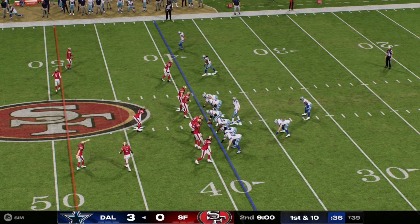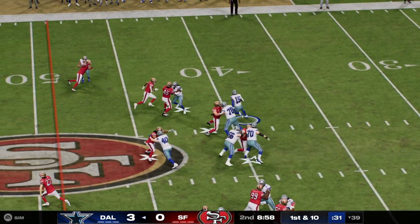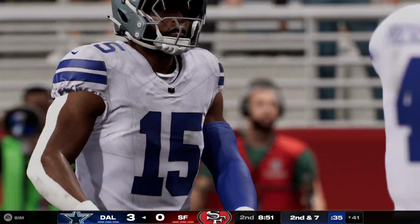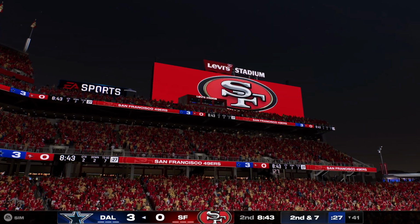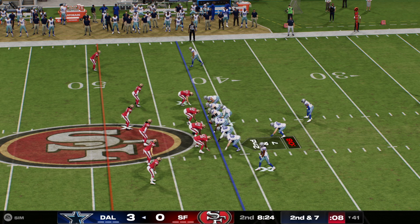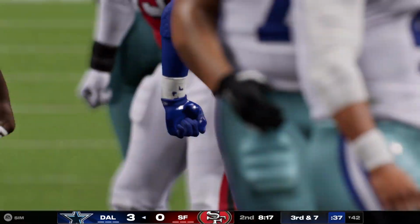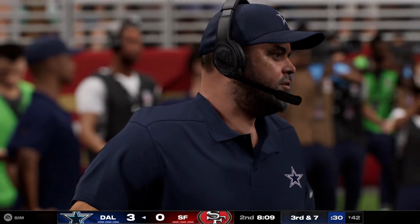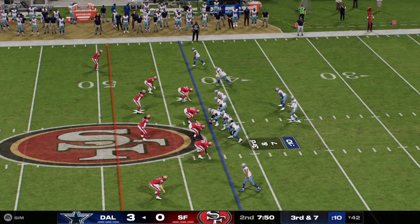So from the 39, they come up on 1st and 10. Here's Zeke. And he'll get up beyond the 40 to the 41-yard line. Malik Mustafa there to bring him down. They face 2nd down and 7. They'll stick with Elliott. And it's a short pickup to about the 42. Devondre Campbell brings him down.